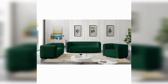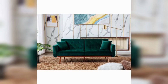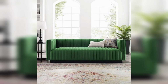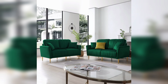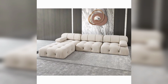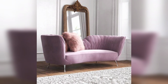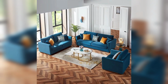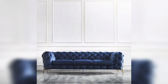Now let's discuss the design. The velvet sofa set boasts a sleek and modern design with clean lines and gentle curves. It comes in a variety of sizes and configurations, allowing you to choose the perfect set for your living room. Whether you need a compact two-seater or a spacious sectional, the velvet sofa set has you covered.